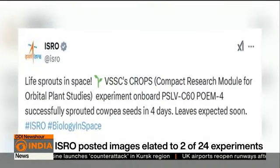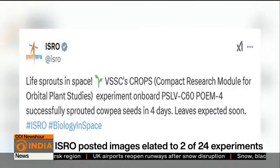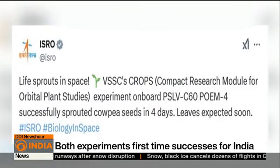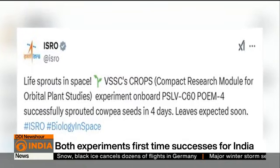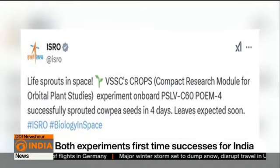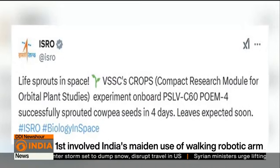In a post on X, ISRO said, "Live sprouts in space. VSSC's CROPS, or the Compact Research Module for Orbital Plant Studies experiment on board PSLV C-60, POEM-4, successfully sprouted cowpea seeds in 4 days. Leaves expected soon."